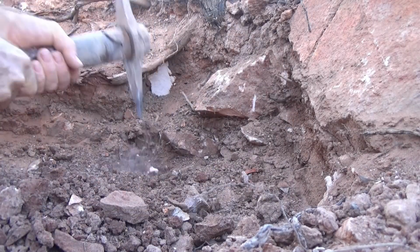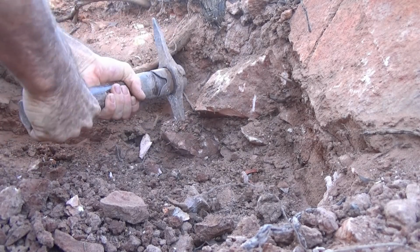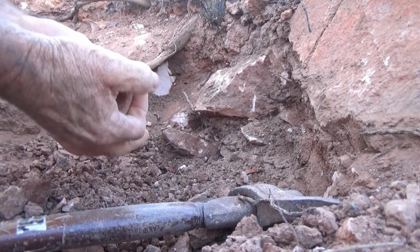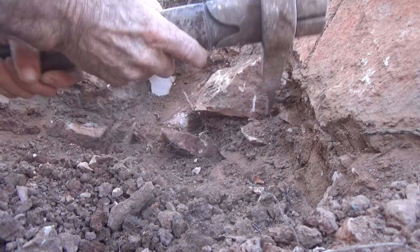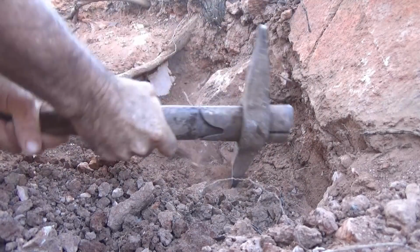It's about 6 o'clock in the morning, so it's nice and early, but it's going to get up around 37 today, and that's too hot to be out doing this. But at this time of the year, you try and pick the time of day for certain jobs, because once you get too hot, it's so hard to cool down.